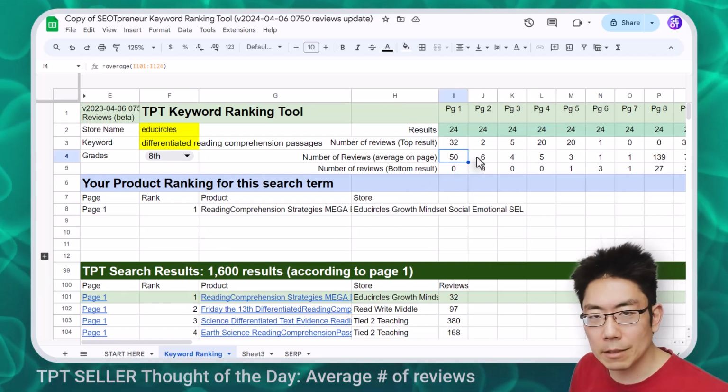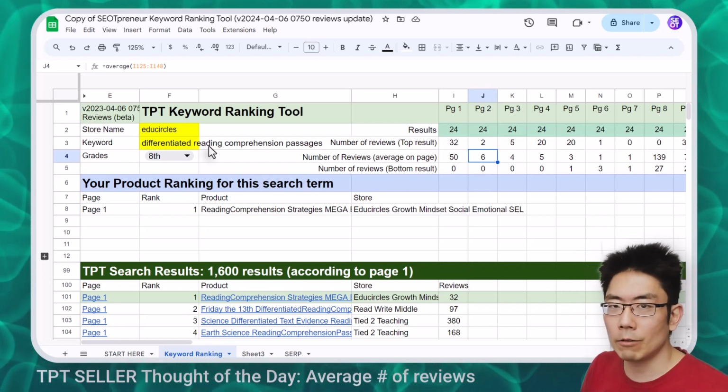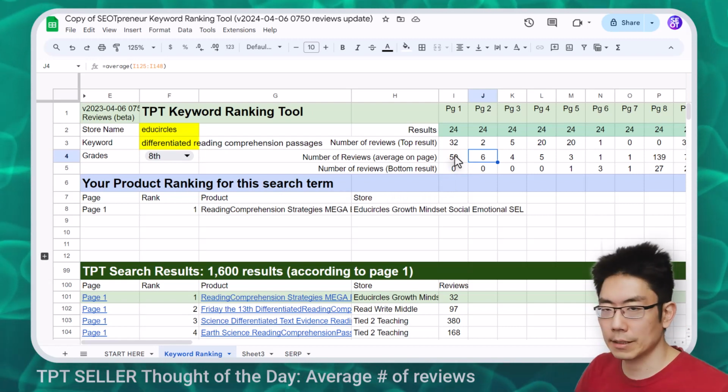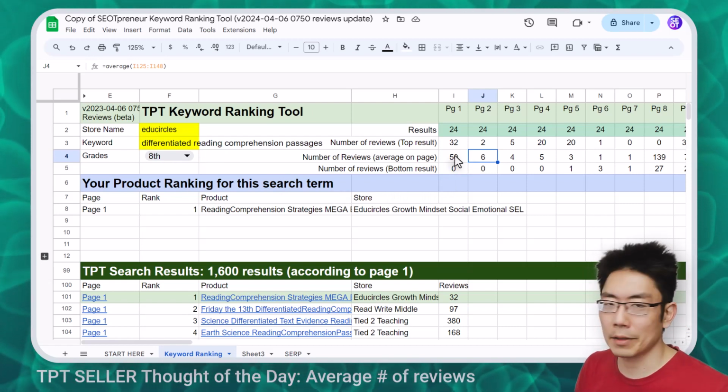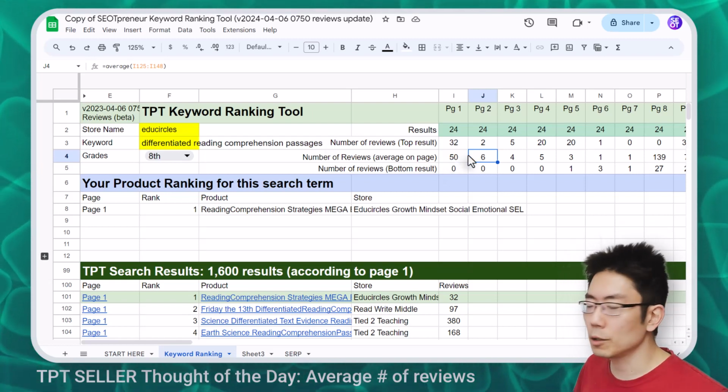So is that easy to rank for? My first thought is, okay, if it's 0 to 10 reviews, that's easy. If it's 10 to 100 reviews, that's medium. 100 to 1,000, that's hard. 1,000 and up, that's impossible. So I'm trying to figure out, what do you think those benchmarks should be?